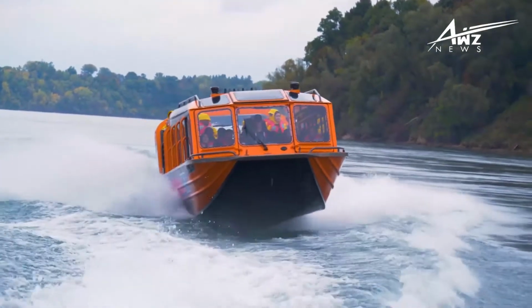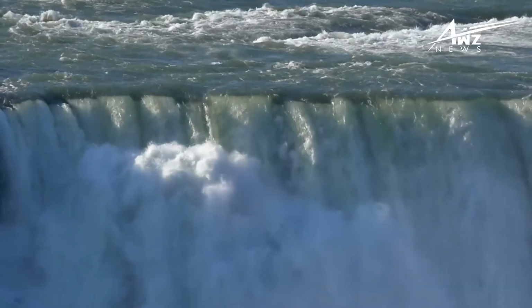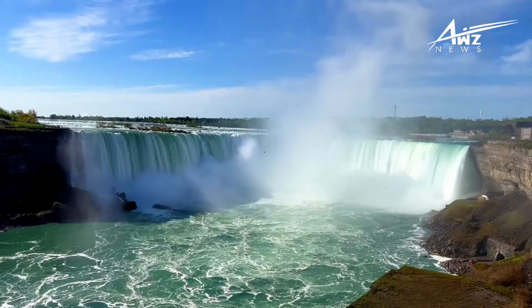The waterfall has another feature. The water flow is less in the summer than in other seasons, and it typically drops by half at night. Who or what is robbing the waterfall of its water supply? Apparently, these are power plants.